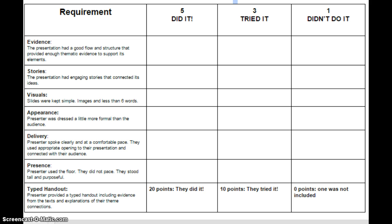The handout should be the typed up paragraphs from page 7 that are the triangle paragraphs. So the theme paragraph from your book with evidence, and then a paragraph explaining the connection of your 3 sources. Make sure you use bibliographic information so that you cite your sources.